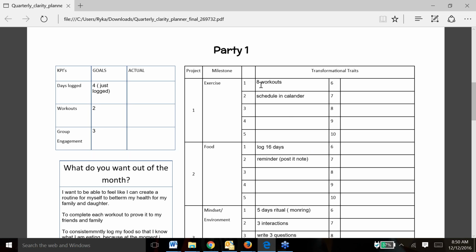So here you can see we've got to do 8 workouts this month. We've got to log 16 days of food this month, and we've got to do 5 days of ritual every week, and we've got to interact with the group 3 times. So let's start off with exercise.